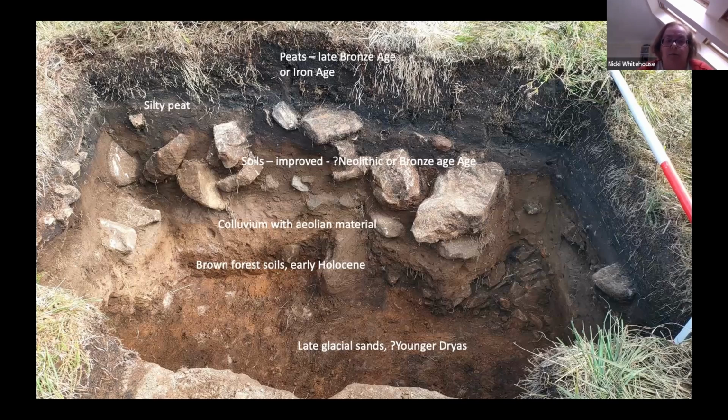So the peat probably formed as a consequence of increasing waterlogging and lack of water being able to go through the soil horizon. We do also have an iron pan here, which is probably one of the reasons why peats then form subsequently. And then the peats are above that. And we don't have a date yet on the peats, but we think they're probably late Bronze Age or Iron Age in date. We're waiting back on radiocarbon dates and also OSL dates on these sequences.